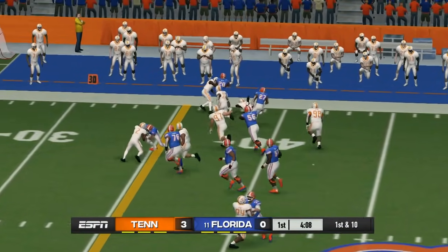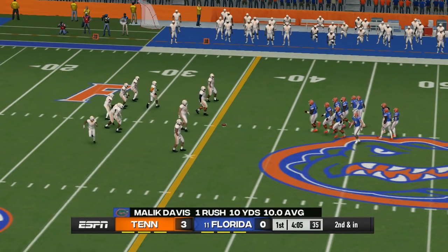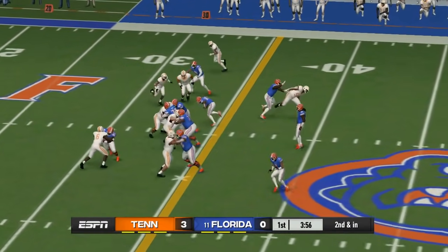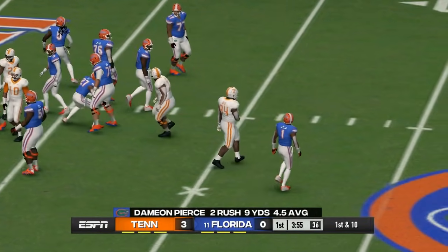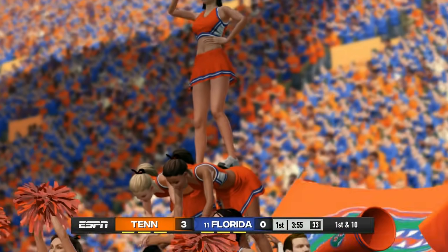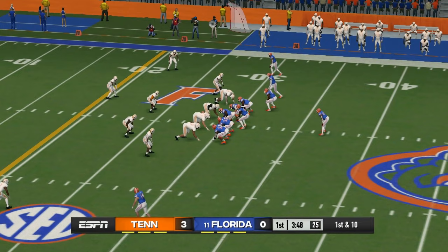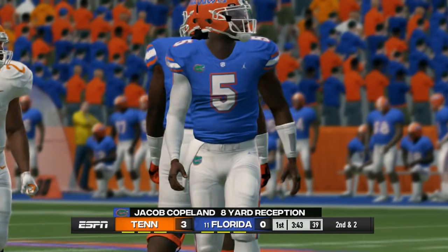Here's the pitch, and now he's got the corner. He's pushed out of bounds around the 36-yard line. So it's second down, and they're only about a foot away from picking up the first down. After a decent run up the gut, they'll bring him down right around the 22-yard line.